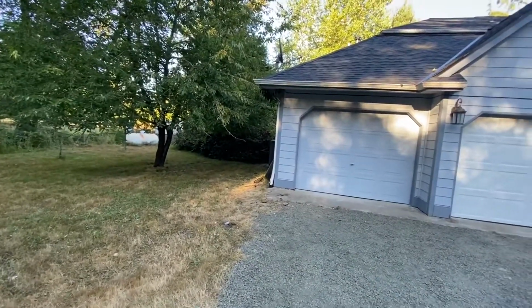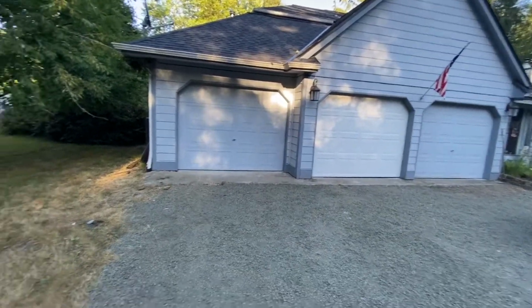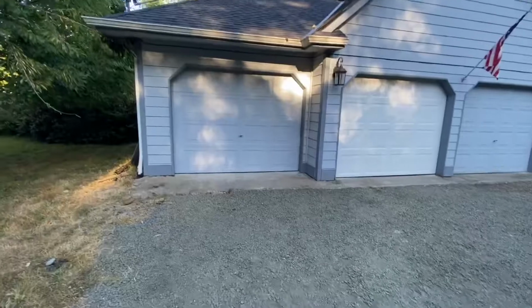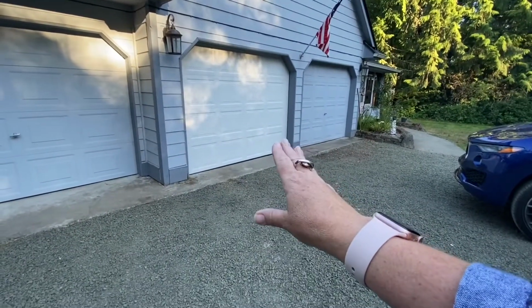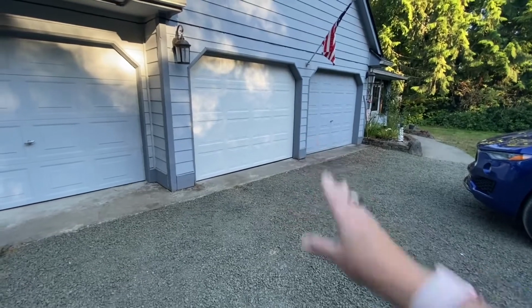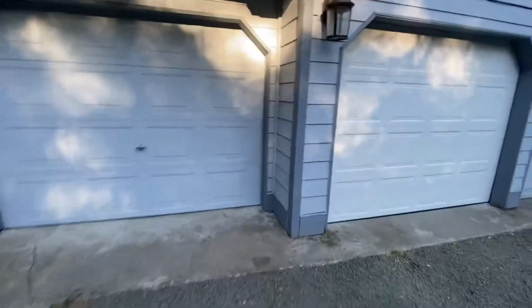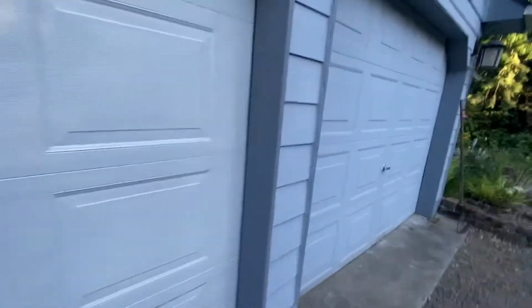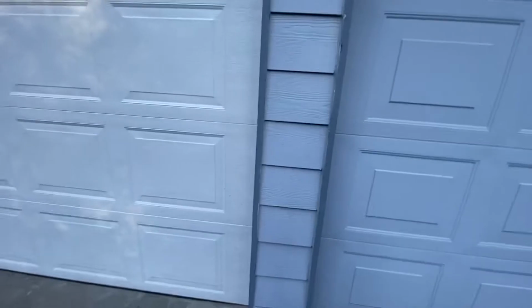Gutters look like they probably need a little cleaning. The roof looks newish. We have cement Hardie plank siding. Clearly at some point they maybe damaged a door, and so they had that replaced, and it's never been painted to match. They're actually all the same type of door, which is either metal or fiberglass. I'm going to go with fiberglass on that. Let's see this. And that one's metal. So the middle one is fiberglass.